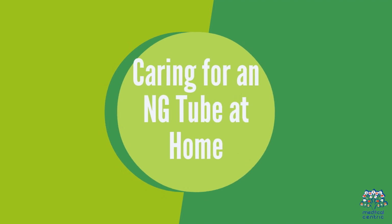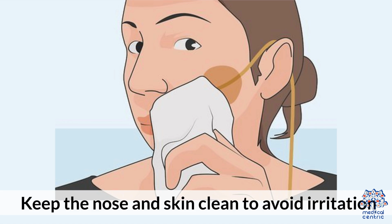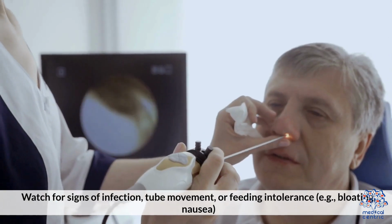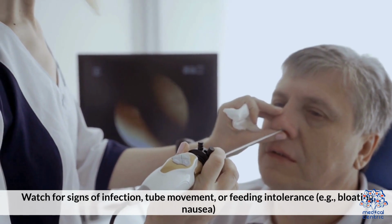7. Caring for an NG tube at home. Flush the tube with sterile water regularly to prevent clogs. Keep the nose and skin clean to avoid irritation. Watch for signs of infection, tube movement, or feeding intolerance, that is, bloating, nausea.